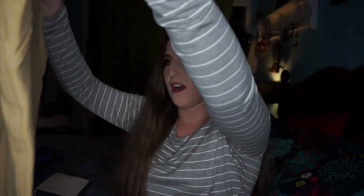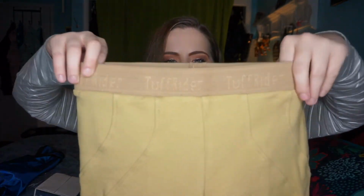And then finally for this haul, I got a pair of breeches. I've been really needing some more breeches just for schooling. So I bought these TuffRider ones. And these are the 28 regulars. And I'm honestly not sure if these are going to fit. They are their TuffRider cotton schoolers, just pull-on breeches, so there's no belt loop or anything. And it says TuffRider on the side right here, and it is a darker tan color, and it does have knee patches, so we'll see.